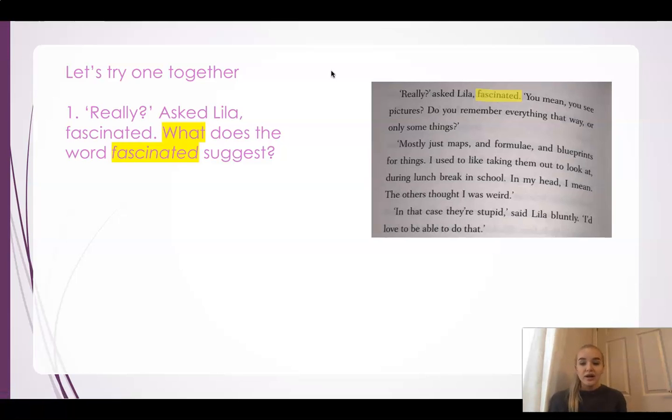When we have found the quote in the book, we can then start to highlight the key words. So one of our keywords is what. So we need to think of what it suggests. So there's going to be a reason, a thing. Then we need to look for what we are actually thinking about, and it's this word fascinated. Now, if you've not heard of the word fascinated before, what you can do is read around the text to see what it might suggest.